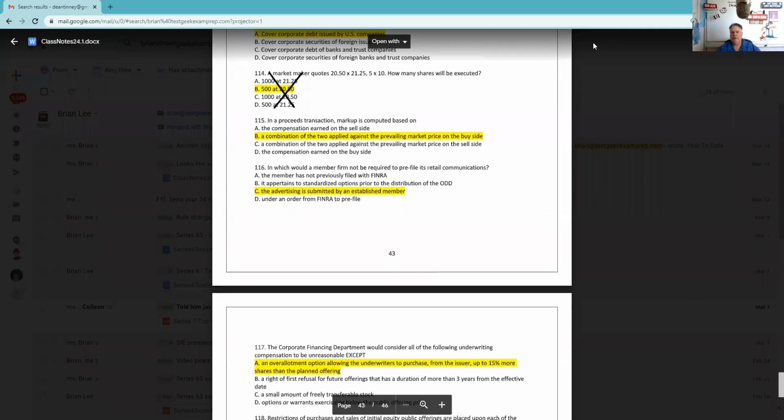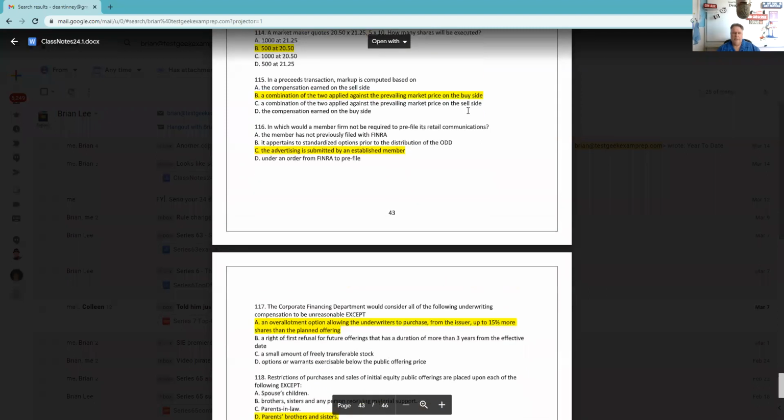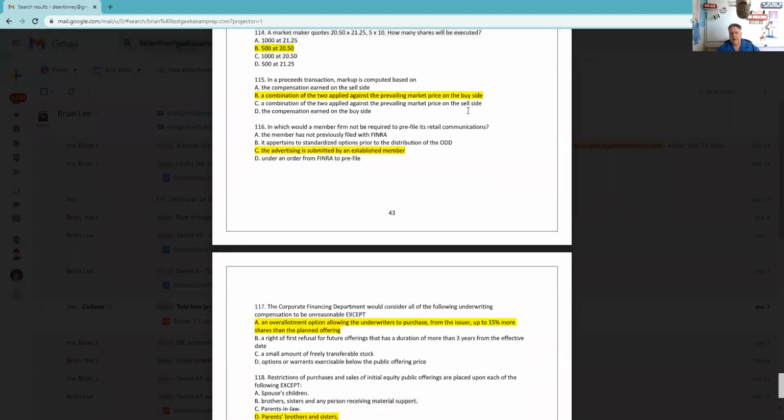All right, a proceeds transaction, very testable. For purposes of the 5% policy, a proceeds transaction is when I sell security A to buy security B, and that's considered one transaction for purposes of the 5% policy. So the answer here by definition is B, a combination of the two on the buy side. I haven't had anybody ever tell me they had to calculate it. They just had to recognize it.